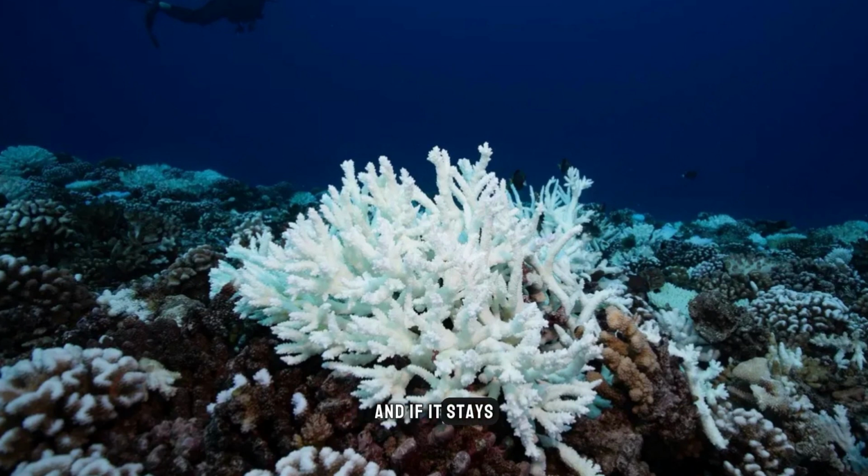And if it stays like that for more than 2 weeks, they die, and you end up with this, and they can't bounce back. But if the environment changes back to favourable levels, they can grab the algae back, and they can get the colour. So also you might look at this, and you think brown, that's not that pretty. Brown can be a perfectly healthy colour for corals, it's just not going to make it onto your documentaries or your postcards, because it's not as pretty.